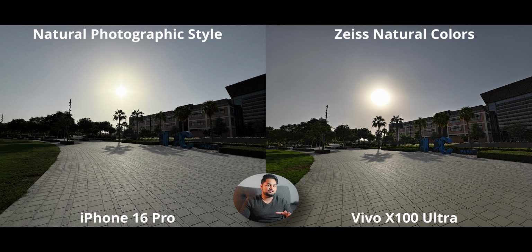It's not as good in terms of dynamic range as the X100 Ultra, only in terms of the ultrawide camera, but it's still manageable. Now don't get me wrong, saying manageable doesn't mean that it's good or it's even acceptable. The iPhone is supposed to be near perfect in these basic situations because even though, yeah, it does give you a lot of options now in terms of the type of photography you want, every other option is kind of limited, so it should nail the basics, right?